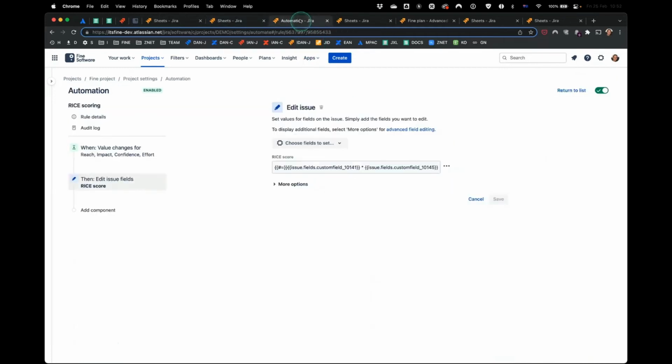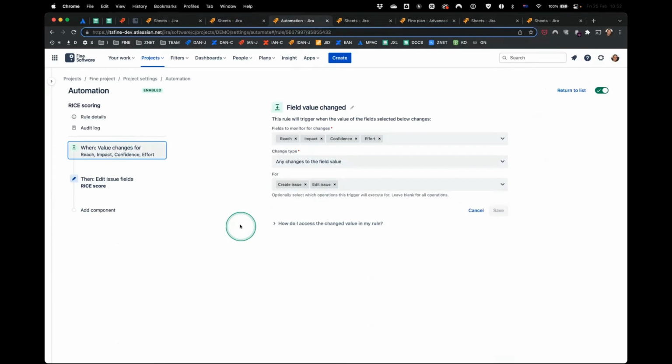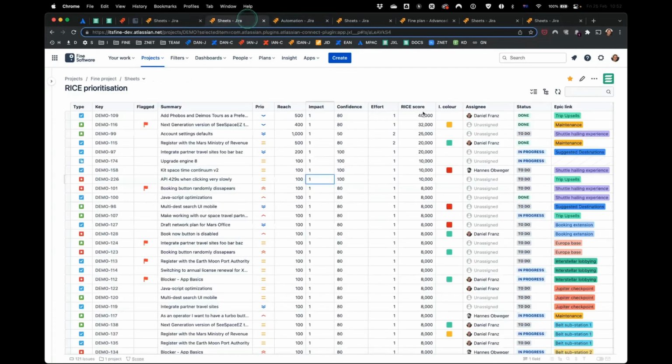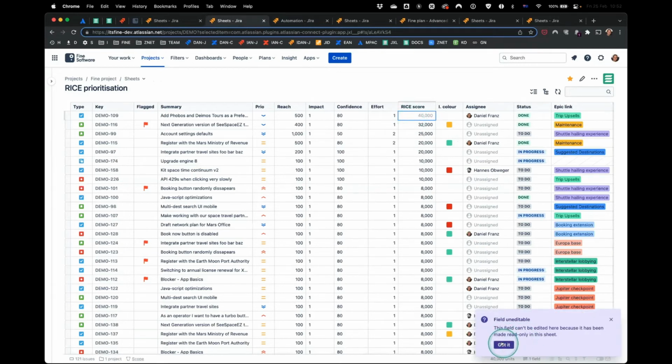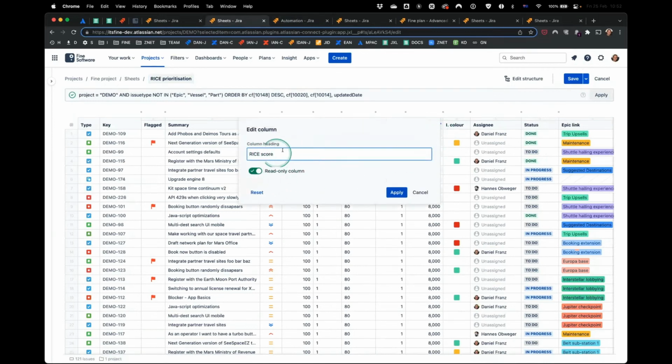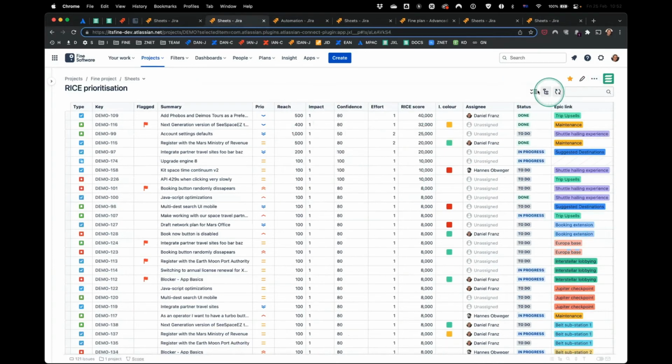And then I used Jira automation. The trigger is essentially that a field value changed in one of these 4 custom fields. Then go and apply the RICE formula, which is essentially reach times impact times confidence divided by effort, and that updates the RICE score here. You see, this appears as unavailable. If I double click it, it also tells me you can't edit this. That's expected, because for each column you can change its heading and you can say read only, and for a bunch of other column or field types you have further options. So this is how I set it up.